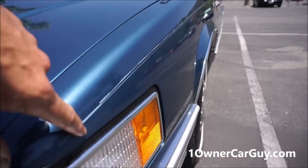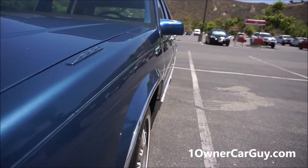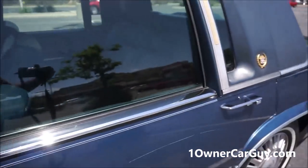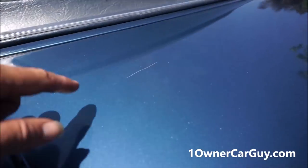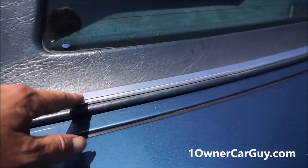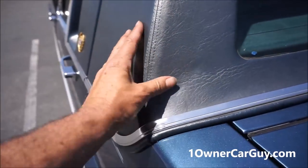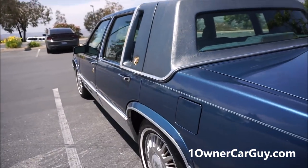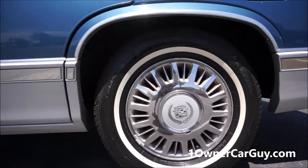Even the pinstripe, the original pinstripe, is just in great shape. So, that's around the outside. Like I say, stainless, top, all that great shape. Scratch here. And even this trim, just awesome. I didn't put any renewer type stuff on this, and I should have, and I will, but I didn't, so it is what it is. The wheels, just absolutely awesome, chromed out wheels.